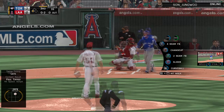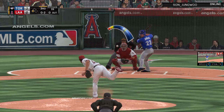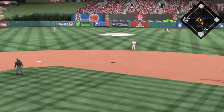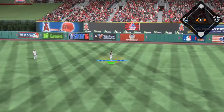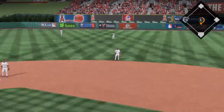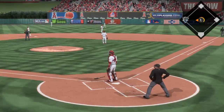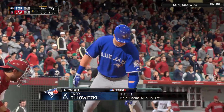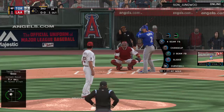And he falls behind 0-2. A runner in scoring position with none out. Lofted in the air out toward right center. Calhoun has it in his tracks. One down. And he's just going to try to draw an airmailed throw as he heads back to third now with one away in the inning. Troy Tulowitzki stands in again.